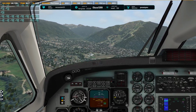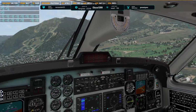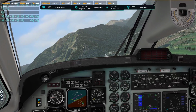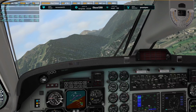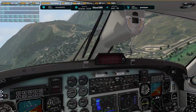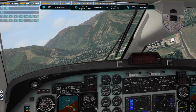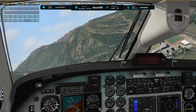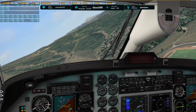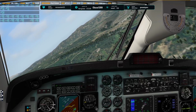85, we'll make our base turn. Alright, 86. Did I overshoot the freaking airport? No, it's right there.